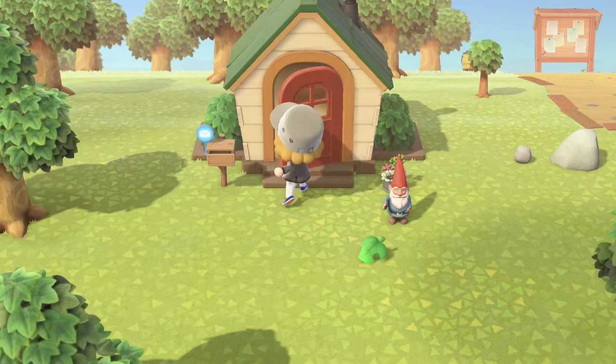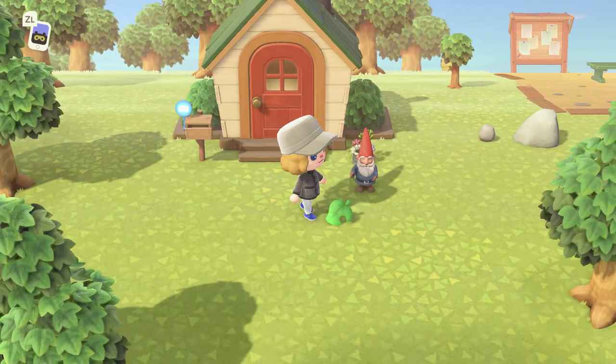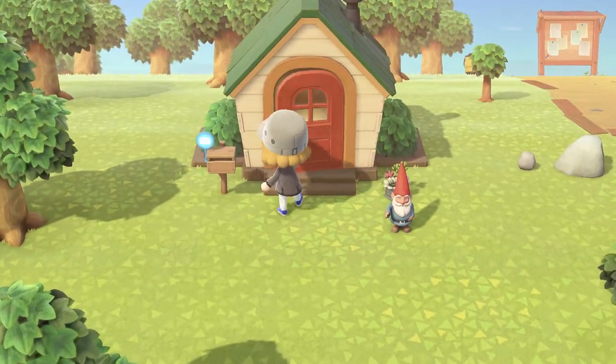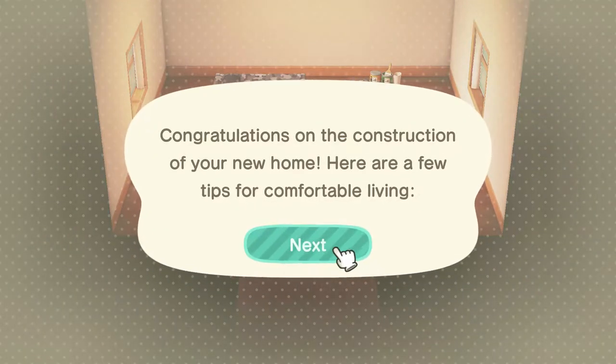Alright, so the museum's not ready yet, so if I wander over there, it's probably still just a construction site. But I should have a house now. So that's exciting. I can maybe live in it, or something. Oh, house! Oh, look at my house, it's adorable! Oh, look at that. Let's go in, let's have a look. Oh, look, there's so much more room.